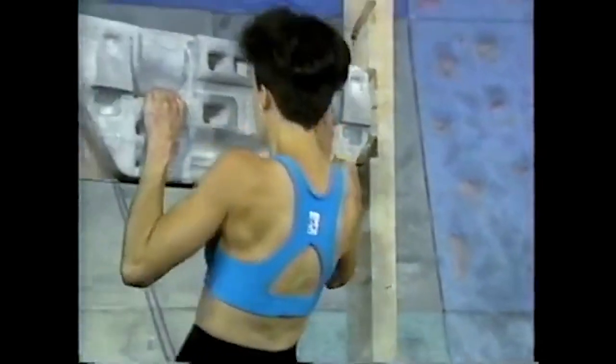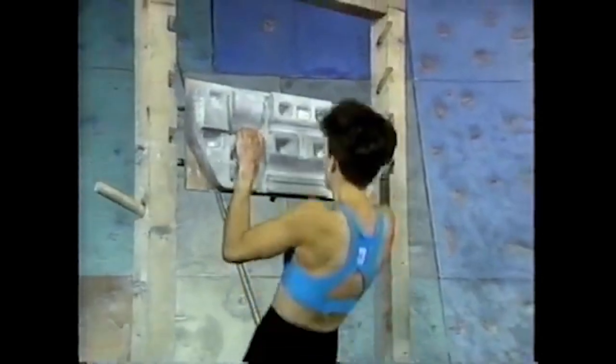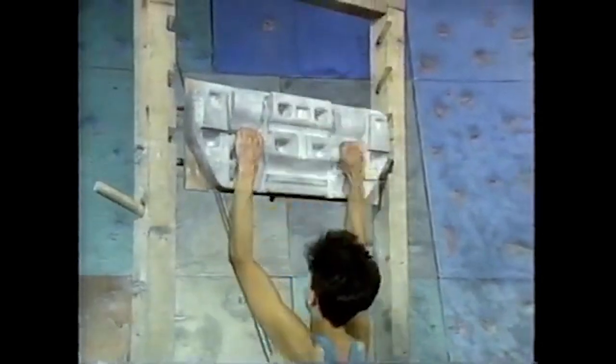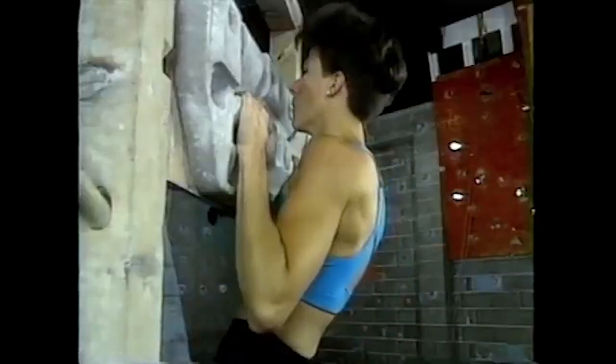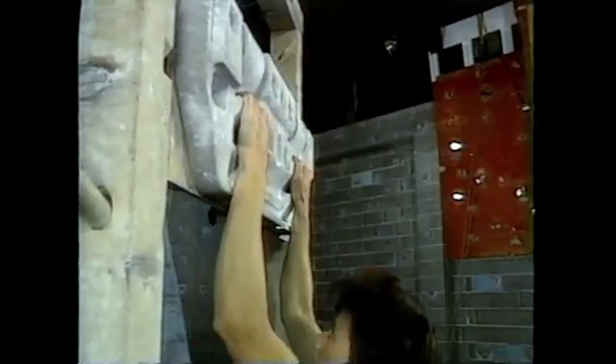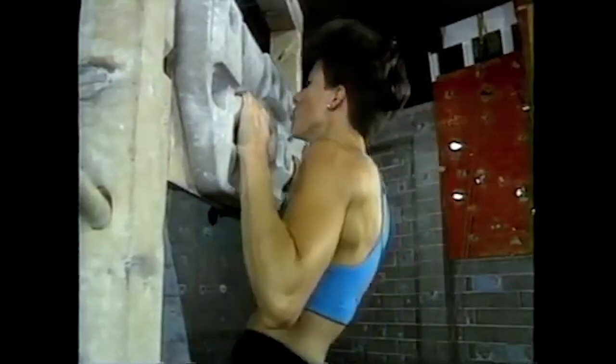Now for a workout on the fingerboard. The fingerboard is a very effective way to improve contact strength as well as endurance. However, the fingerboard is an easy way to develop injuries from overzealous and excessively frequent sessions. Try to stick to these simple guidelines.